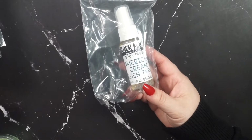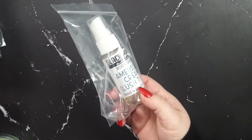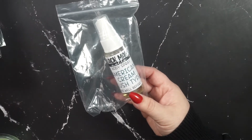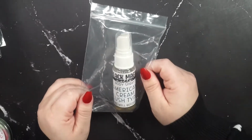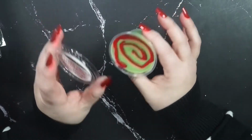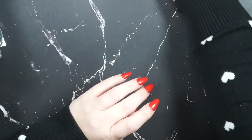Okay, so first from Black Magic Melts, they very kindly included this body spray as a freebie. I didn't even know they had body spray, so I'm very stoked for this. I am very, very much a body spray girly, so I will absolutely be using that. And then I picked up Kisses Under Mistletoe, which is holly berries and mistletoe. And yeah, this is just a very quintessential classic Christmas scent. Might also melt that one tomorrow.